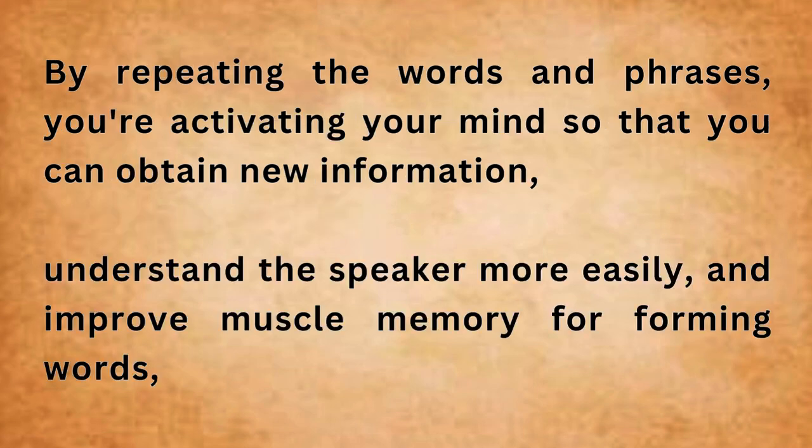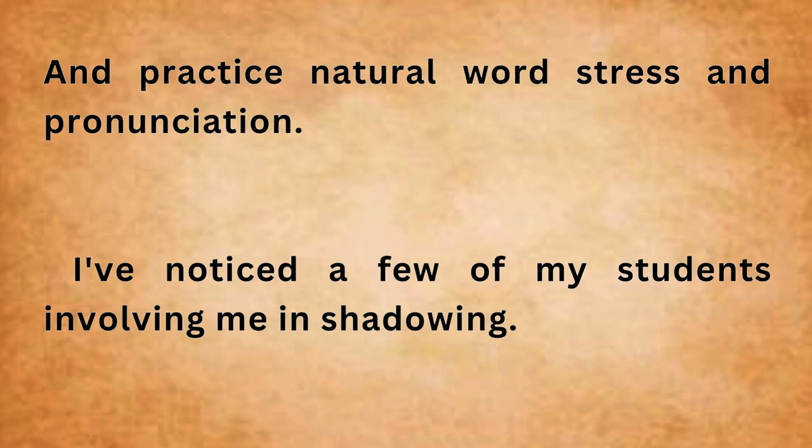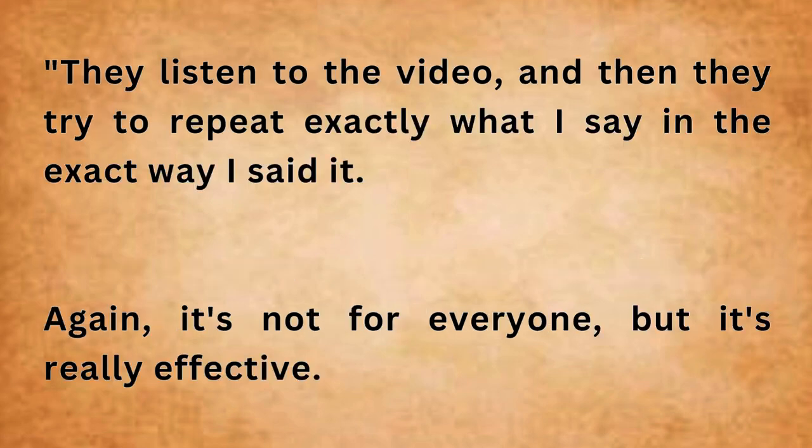By repeating the words and phrases, you're activating your mind so that you can obtain new information, understand the speaker more easily, improve muscle memory for forming words, and practice natural word stress and pronunciation. I've noticed a few of my students involving me in shadowing. They listen to the video, and then they try to repeat exactly what I say in the exact way I said it. Again, it's not for everyone, but it's really effective.